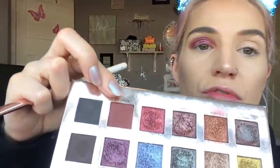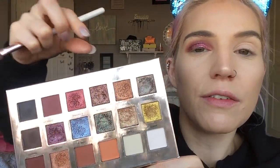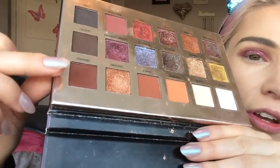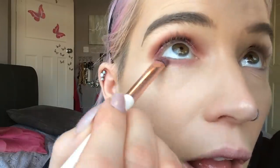Okay, so next we're going to move on to the under eye. I think I'm going to use Rose Veil again, which was the dark dusky rose shade. So I'm just going to pop that all under my eye, and then I might also blend in a little bit of Tiramisu, which is this chocolate brown shade. I'm going to do Tiramisu first. I used to love Tiramisu. Now we're going in with Rose Veil.